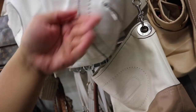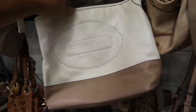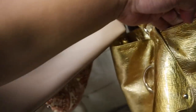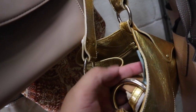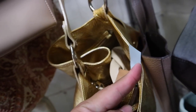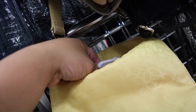What do you guys think? Yes, no? I don't know. Maybe I'll hold off. I'm intrigued by this gold color. What is this? This one is Harris? Ferris? Oh, there's a little yellow fossil right here. Ah, $25 though.